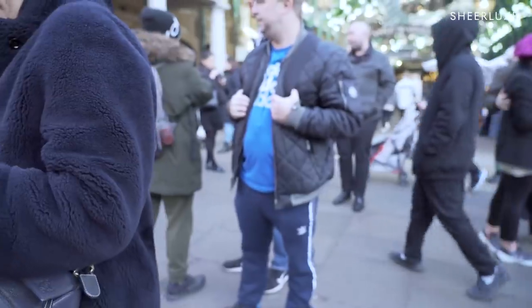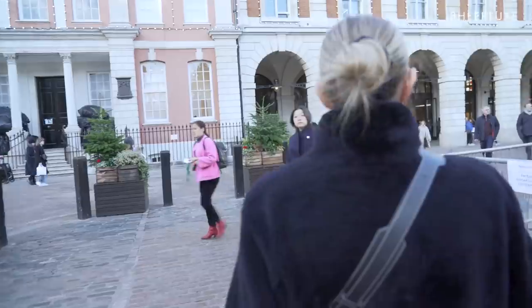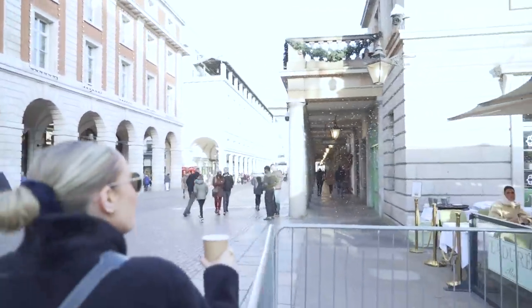Where's Floral Street? Oh, 328 feet away. So bad at Google Maps. We're going this way. So now we're heading to Ganni to do a bit of fashion. My God, it's snowing. I told you there was snow. Oh my God, it's snowing.